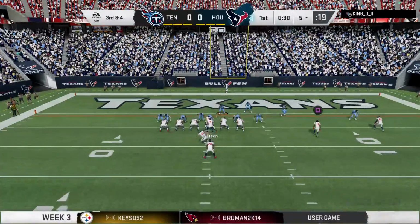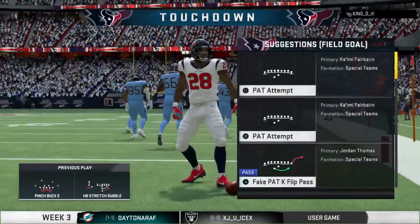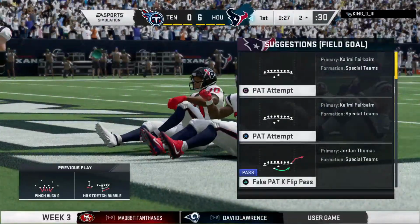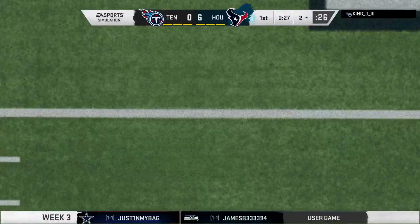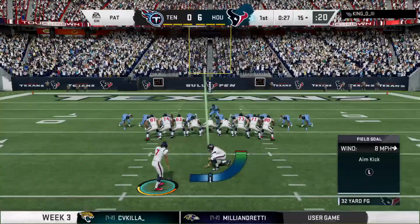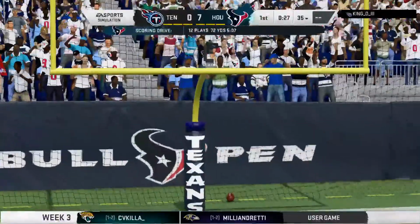Set the tone, defense. On 3rd down, Freeman. And he gets into the end zone. Touchdown, Houston. Royce Freeman, his 2nd touchdown on the season, as his guys are able to strike first here in this opening quarter. Kaimi Fairbairn on for the extra point. And the Texans take a 7-0 lead.